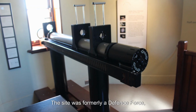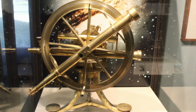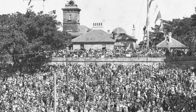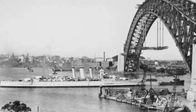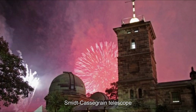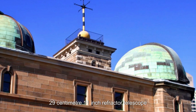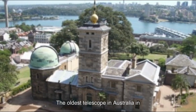The site was formerly a Defence Force, Semaphore Station, Time Ball Station, Meteorological Station, Observatory and Windmills. The site evolved from a fort built on Windmill Hill in the early 19th century to an observatory within the following 100 years. It is now a working museum where evening visitors can observe the stars and planets through a modern 40cm (16-inch) Schmidt-Cassegrain telescope and an historic 29cm (11-inch) refractor telescope built in 1874, the oldest telescope in Australia in regular use.